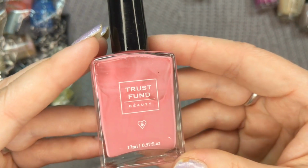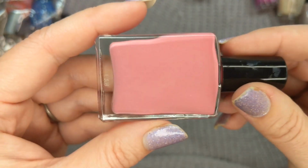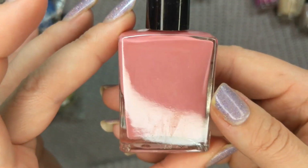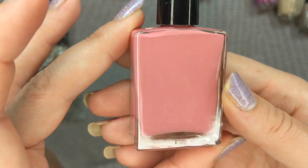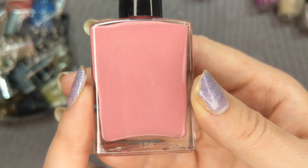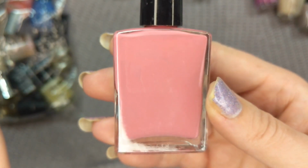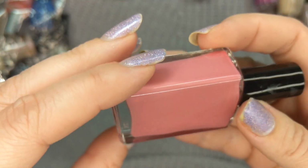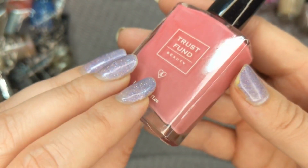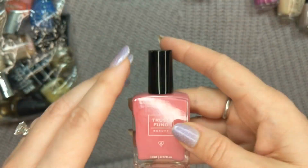Next is another really good brand. This one is Trust Fund Beauty, and this is I'm Kind of a Big Deal. And this is a beautiful, almost coral-leaning pink cream. I'm excited to actually try this one because this is in sort of a unique shade range of pink. When I do go for pinks, I have a tendency of going towards either blue-toned pinks or coral-leaning pinks, and this I think leans into that coral family, so I'll be curious to try it. And I think it's a nice color for summer. So that is Trust Fund Beauty, I'm Kind of a Big Deal.